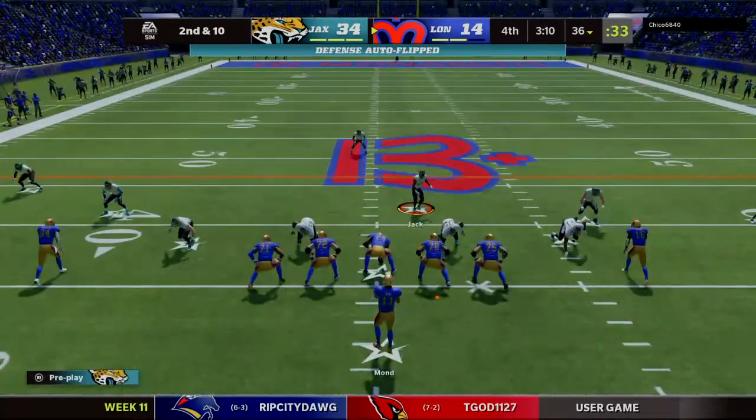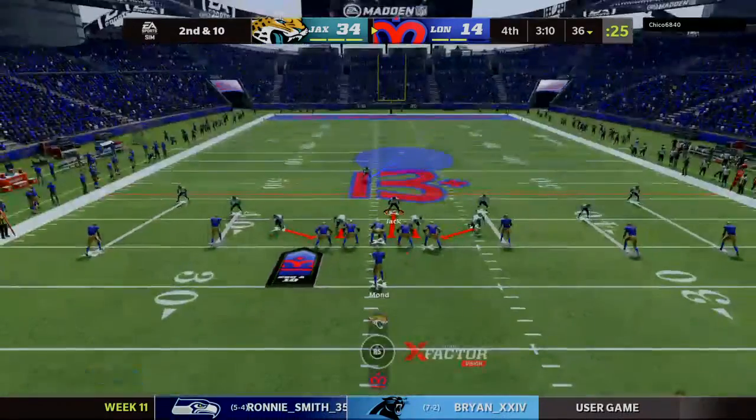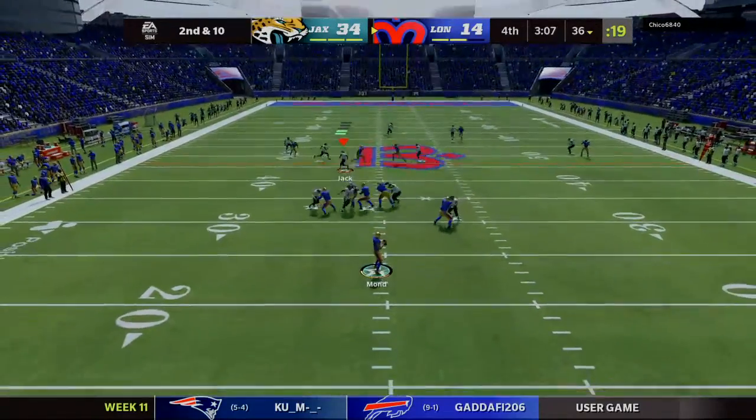So now 2nd and 10 after the incompletion on first down. Check tight. Mike, could you? Hey, eat. Check the outs, check the outs, check the outs. Mark 55, Mark 55. Yeah. They'll drop to throw.